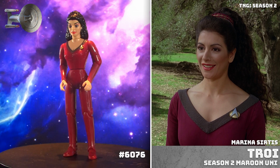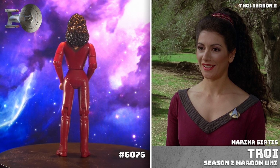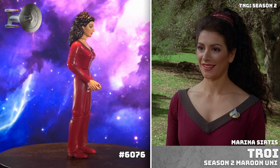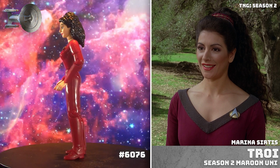So there we are. That's Troi. We will, of course, show her later in her standard duty uniform, which I think was a request of hers, and I think makes a great deal of sense, as she's an actual commander, for God's sakes. She should be in her uniform.